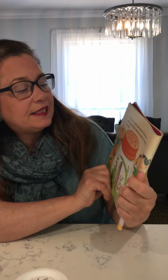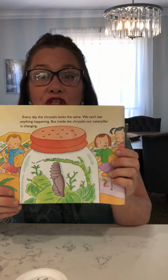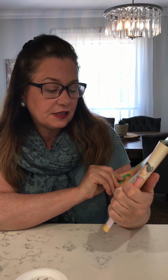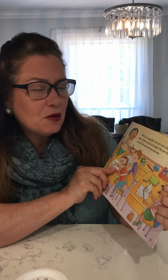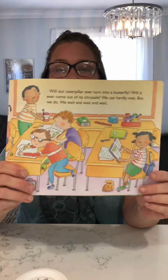We can't see anything happen, but inside the chrysalis, our caterpillar is changing. The caterpillar stays inside the chrysalis for at least a week. Will our caterpillar turn into a butterfly? Will it ever come out of its chrysalis? We can hardly wait. But we do. We wait and wait and wait some more.